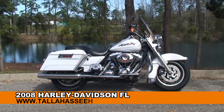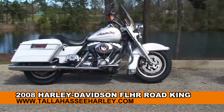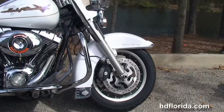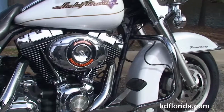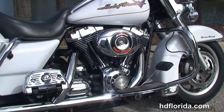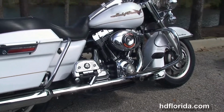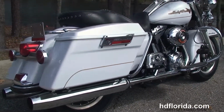Today I've got for you this marvelous used 2008 Road King. The Road King starts out front with the dual disc brakes and the 9-spoke mag wheels. We move back to the chrome engine guard. This bike has the 96 cubic inch twin cam engine with 6-speed cruise drive transmission, full size upgraded chrome rider and passenger floorboards, the chrome saddlebag guards, and the hard locking saddlebags.